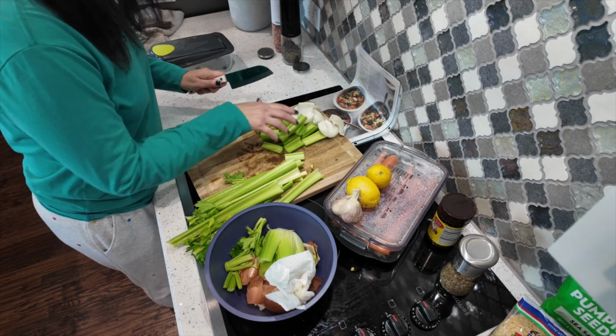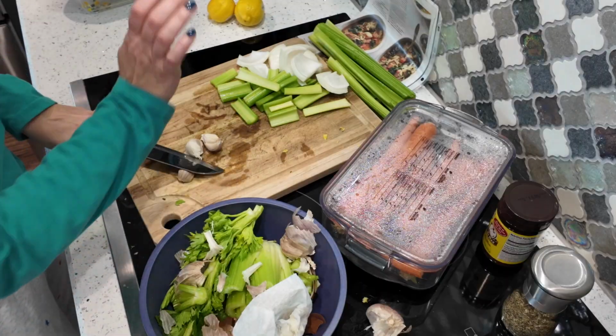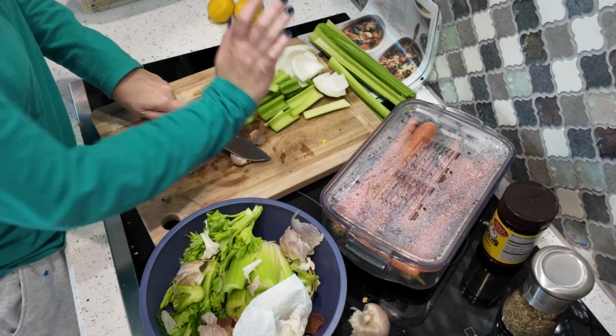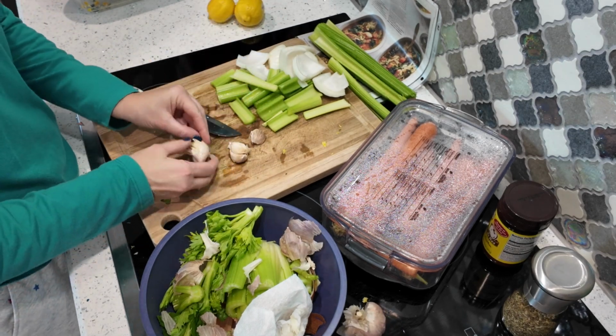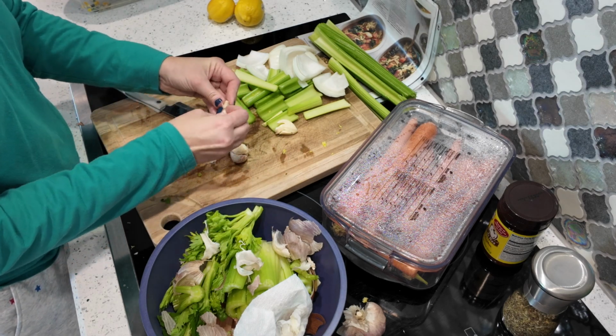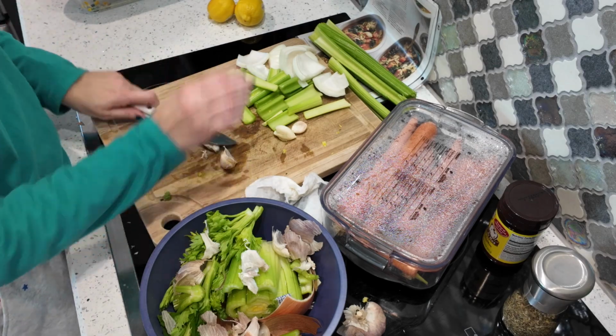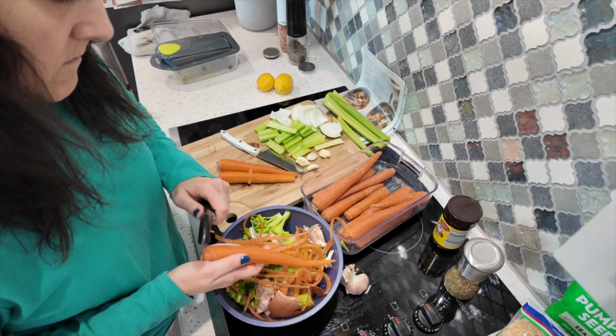Typically, I wouldn't take the time to use the chopper, but when I've got a lot to do, that's when I really like to bring it out. I'm just taking 4 cloves of garlic and giving them a smash, and I'll dice those up as well in a minute. And the last vegetable for the soup is lots of carrots.